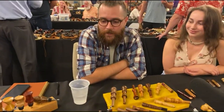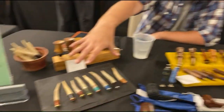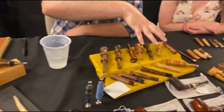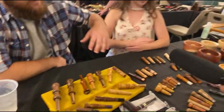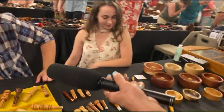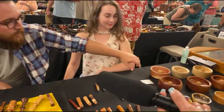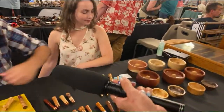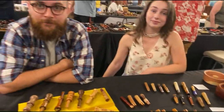And just got in, so we got antler over here. We've got some larger exotic woods over here. We got some acrylic pieces and some smaller exotic woods. And then as you go down, we've got some African mahogany ashtrays. The cork knocker.